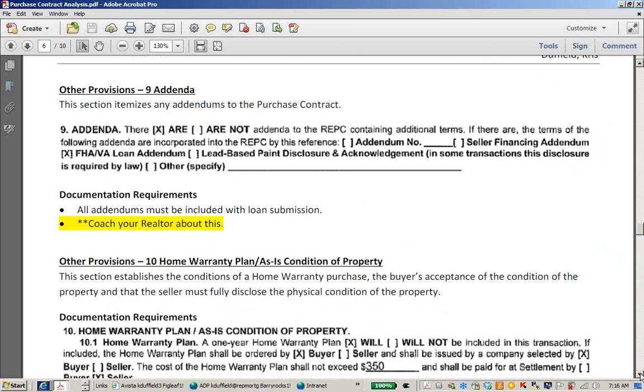Provision 9, for addendums, this section itemizes any addendums to the purchase contract. Please know that we do require all addendums to your purchase contract. Every addendum, whether it's a government addendum, if there were counter offers, rejections, more counter offers, it doesn't matter how many addendums and what the final outcome is, we need every single page. And every single page must be properly signed and executed. If anything is missing, we will condition for it. So make sure that you're reviewing.